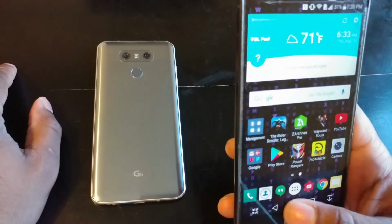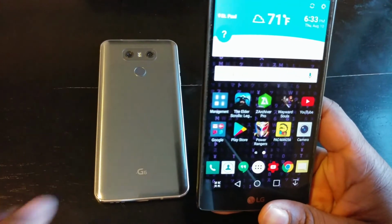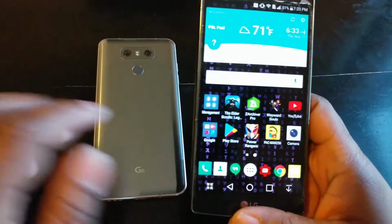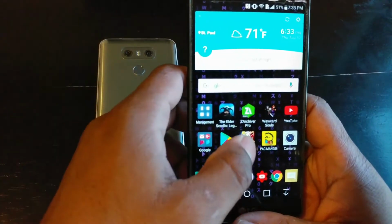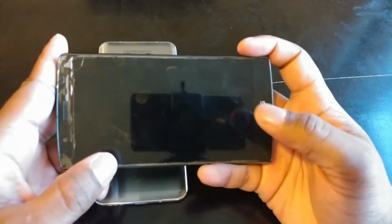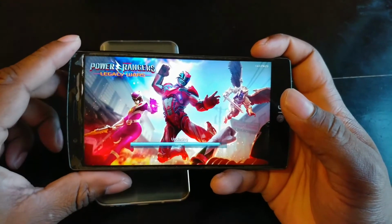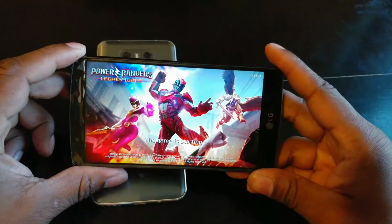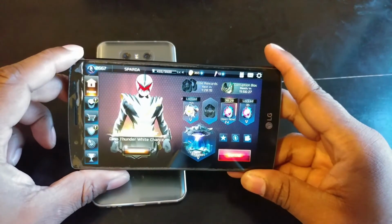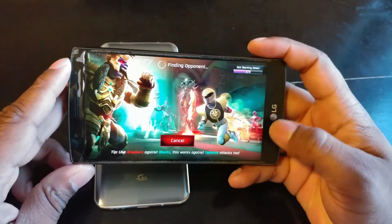Now, another thing that I really tested very heavily is gaming. So I have a few games loaded up on here: Wayward Souls, Elder Scrolls Legends. These two games aren't really demanding, nor is Pac-Man 256. But one that I've tested quite a bit and that doesn't really have any disadvantages being on this phone is Power Rangers Legacy Wars. And it loads basically as fast as it does on my G6 or my V20 or even my Shield. And there really is no qualms using this phone when it comes to playing this game.